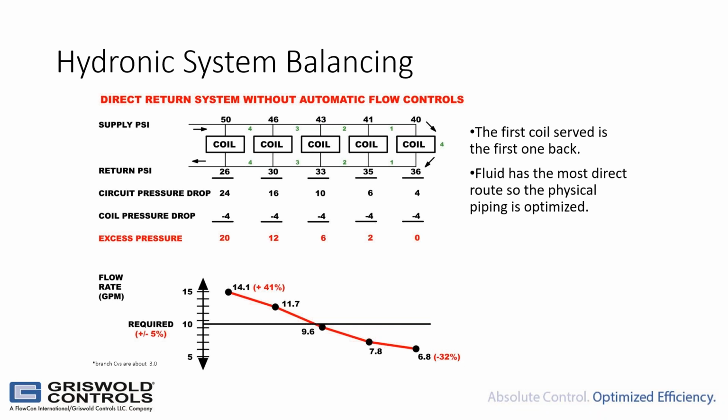But really the goal here is to show that we have the exact same problem. The circuit pressure drop for the index circuit equals the circuit pressure drop for the first circuit. And so therefore, because there's all that friction loss in the piping to get to that index coil, you don't have as much pressure available in the index coil branch. And so you're going to have less pressure differential in that index coil than in any of the other coils.